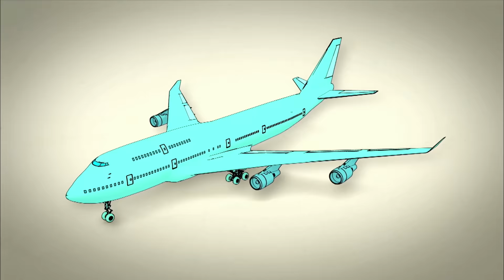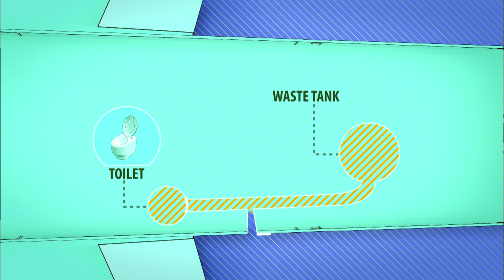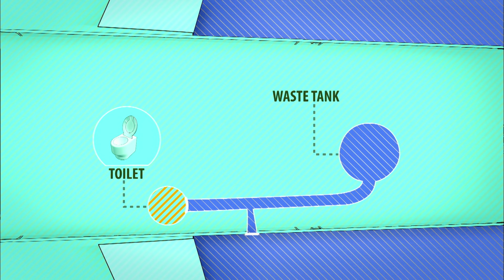Above 16,000 feet, air pressure outside the plane is considerably lower than inside. By opening a small vent, the waste pipe and tank are brought to the same low pressure as outside, effectively creating a vacuum. This means that when a seal on the toilet bowl is opened, anything in the bowl is sucked away into the pipes and waste tanks.